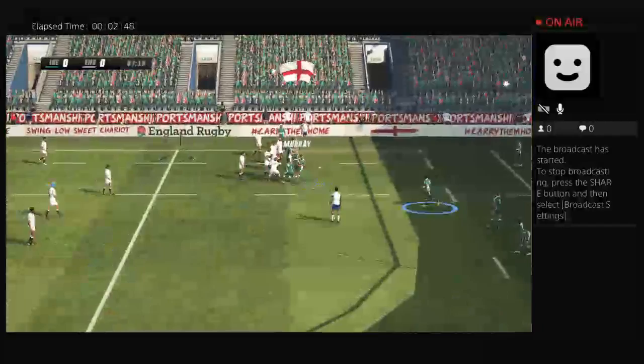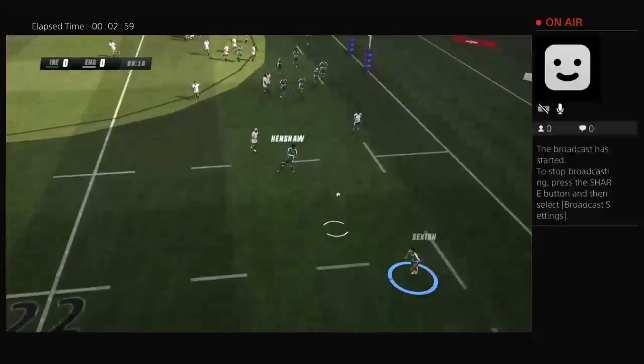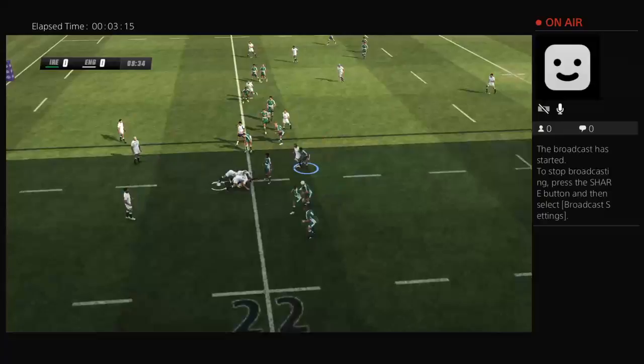Toner dragged it down nicely. Strong running this. It's still on the side of Ireland. Quick delivery. Quickly on now. Sexton starting to stride off downfield. Lets it bounce, but he's gathered it up. Stopped in it. Release. Have to release the ball now. Pushes it on.